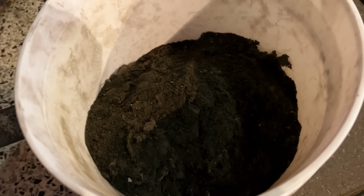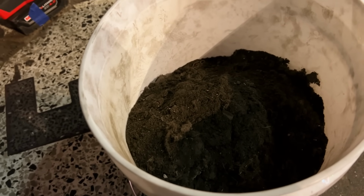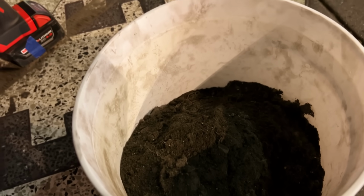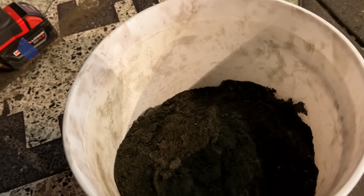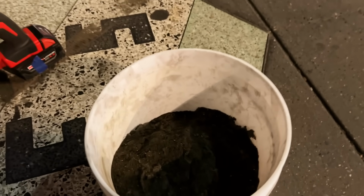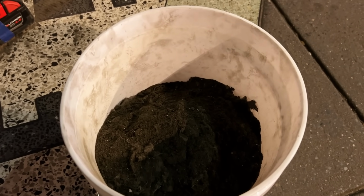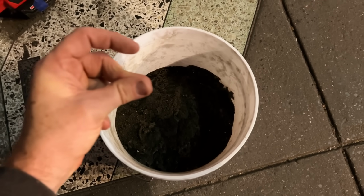If you guys are coming out here to do this, I would suggest bringing a mask, because this is actually very dusty. I guess it hasn't rained in a while. So every other time I've been here, it was all sticky and stuff, but this is pretty dry, and I've been trying to not breathe it in. So anyway, let's take this stuff back to Colorado and we'll pan it out and see what we get.